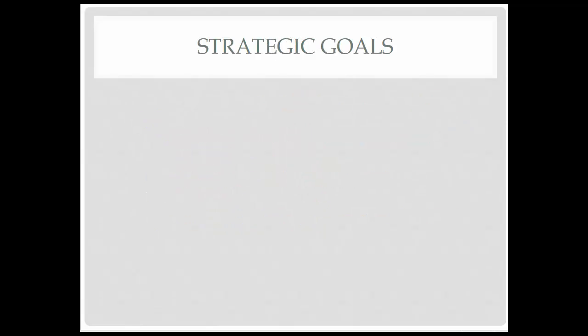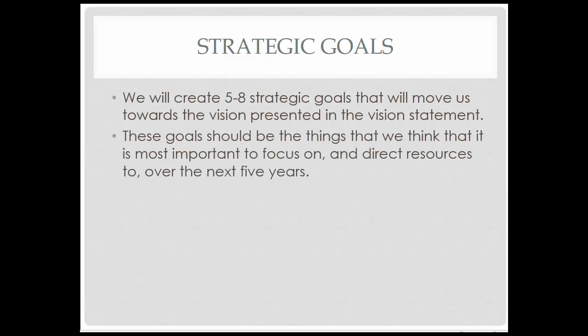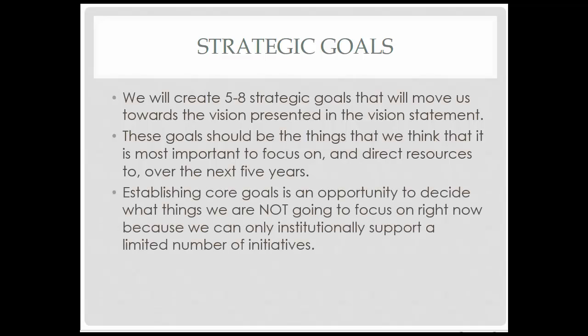In order to get to the vision statement, we create a set of strategic goals. The strategic goals are the what gets us from here to there. They look at where we are right now, what we need to focus on, what we need in order to move towards and become the institution that we describe in the vision statement. These aren't things that are absolutely crucial to the inherent mission and values of the institution, though they're based on those things. But the strategic goals are the things that we think it's most important to focus on now. Things that will take us from where we are to where we think we need to go.